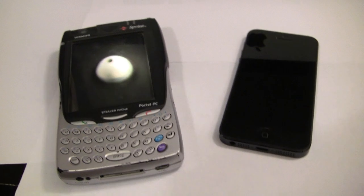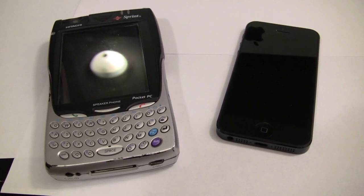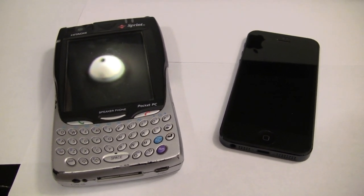So this is just a quick show of what 10 years will do to cell phones, and what I believe Apple set out to do and succeeded in: reinventing the smartphone.